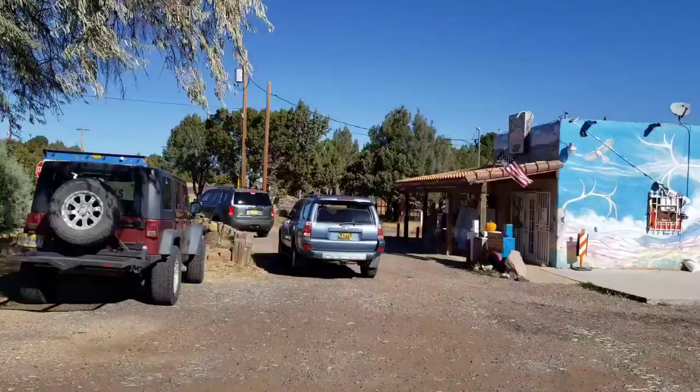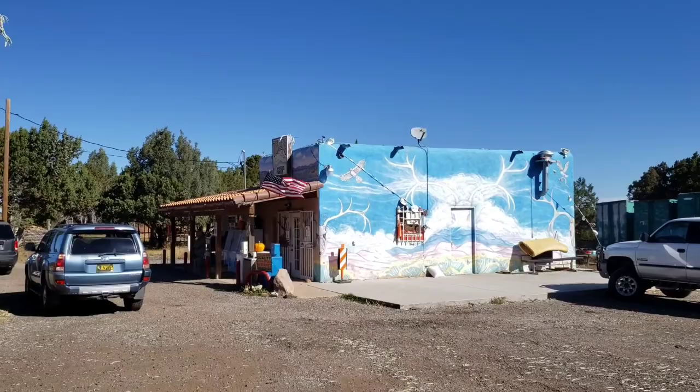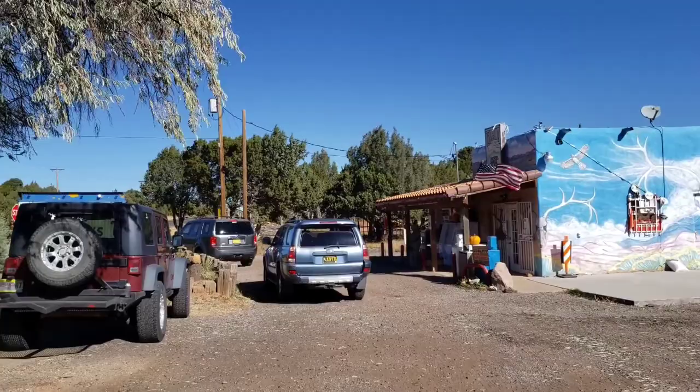Check out this little convenience store out in the middle of nowhere here. Pretty cool the way they have it painted on the side there. Old time shop.